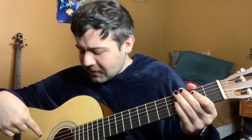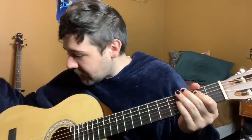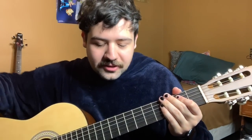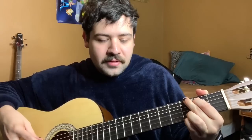Oh, the strings also came dirty. They're probably just not great strings, but I ordered these anyway to replace if I need to. Some nylon core, nylon strings for classical guitar. I'll go change them if I feel the need, but these are doing fine for now.